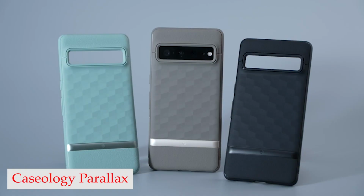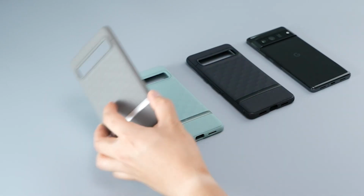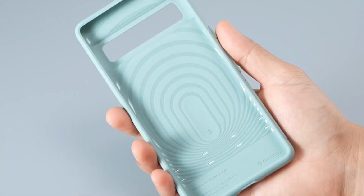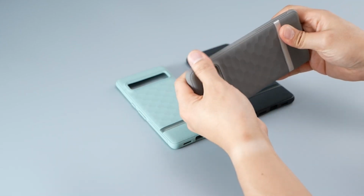1. Caseology Parallax. In addition to its ergonomic design, the 3D Hexacube design case also offers excellent protection for your phone. Raised bezels around the screen and camera ring help to prevent scratches and cracks, while also providing additional grip when you're holding your phone. And thanks to its military-grade protection certification, you can be confident that your phone will be well protected from drops and impacts.